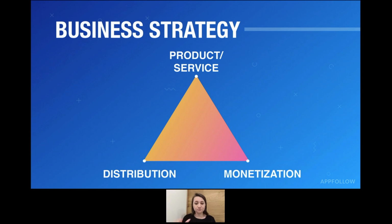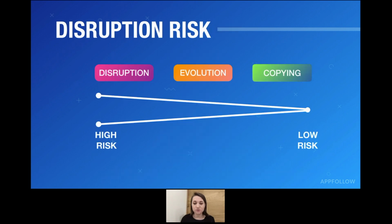So again, now I have covered the whole triangle. And you should remember that it all works together. It's not something isolated. It's not like you forget about your distribution at this point. Right. And before building a strategy, I think this is the most important thing. It took me some time to understand, and now it feels like when you create any type of app, you go for one of three scenarios. It's just three scenarios in the world. Either it's disruption, so you create something completely new. Or evolution, you just make it a little bit better, a little bit different.